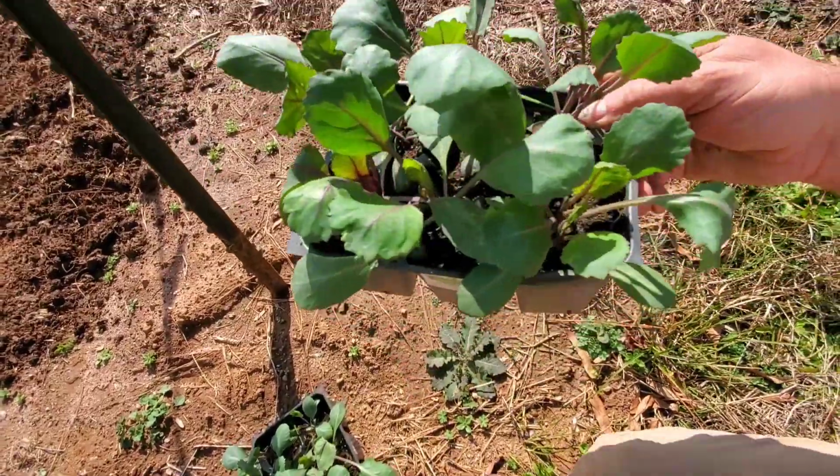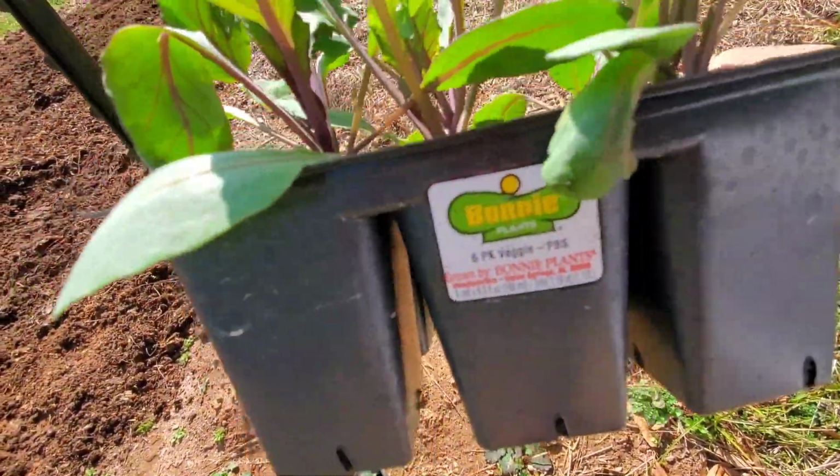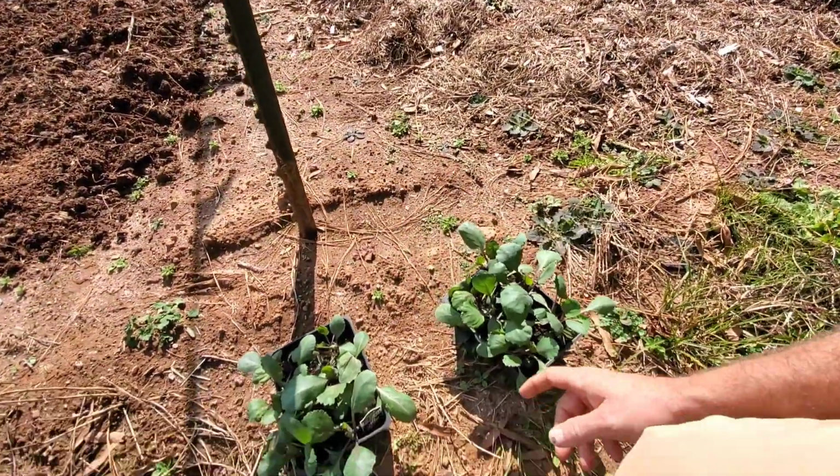What we're going to grow today is some red cabbage. I got these from, these are Bonnie plants. I know everybody's seen these everywhere. Don't know what you guys' opinions are of Bonnie plants, but I love them. I grow a ton of stuff from Bonnie every single year.